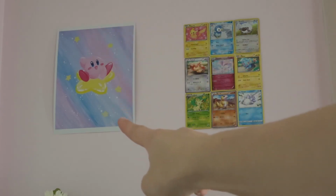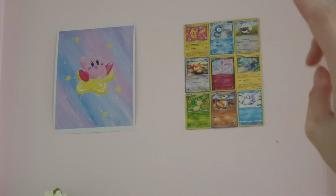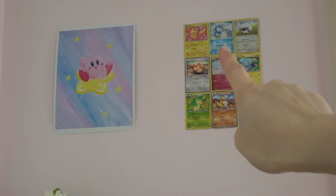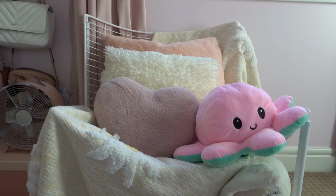That is my Kirby art print. It's done by the same artist that did my Sailor Moon one. And then I've just got a small collection of Pokemon cards that are sentimental to me. This one, I actually had given to me when I was like 5 on the playground at recess, because I told this girl that I liked Piplup, and she's like, I have so many Piplups, here you go. So, special. And then my last little bit here is my reading chair.